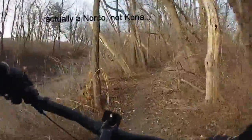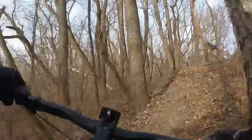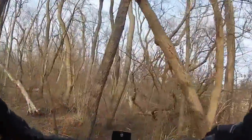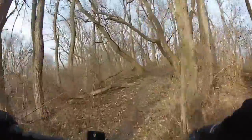If Specialized made this fat bike in an orange model, it'd be really hard for me to not buy it. I'll have to see what else is out there, but this may be my huckleberry, the Specialized.